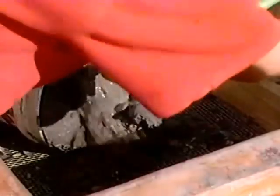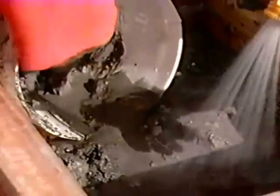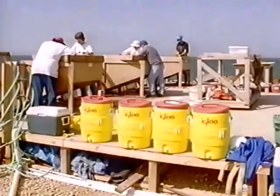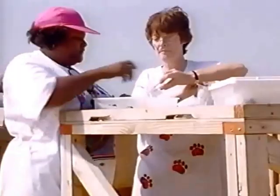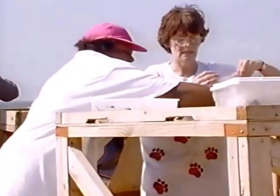We found artifacts such as glass beads, little pins, brass rings, but we also found a number of other things such as the bones of rats and mice and the remains of insects such as cockroach egg cases. And all those are telling us a great deal about the sanitary conditions on that ship.